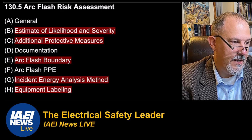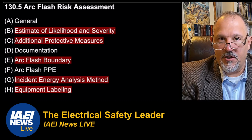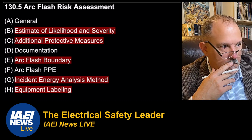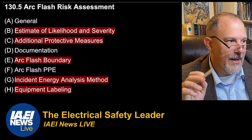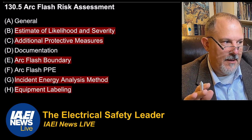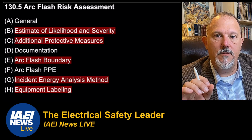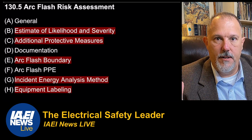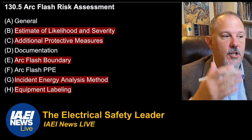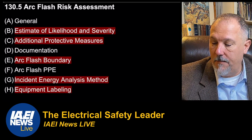Okay, 130.5C. This was a first draft change, which there's another video series on this, but I'll just remind you now. They changed the title of table 130.5C, this is where we estimate the likelihood of an occurrence of an arc flash incident for AC and DC systems. So in this table, you consider what is the activity that's going on. What is your action? And then it tells you whether or not there is a likelihood of an arc flash incident or not. The first column used to say equipment condition, which was really tied into a maintenance thing, right?